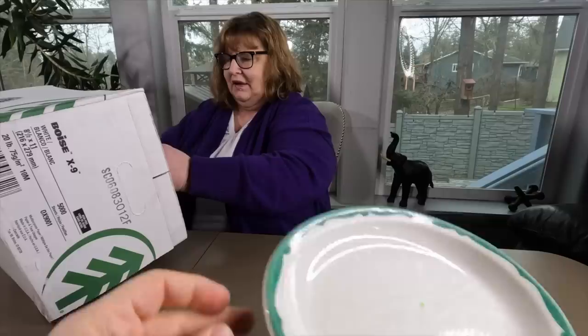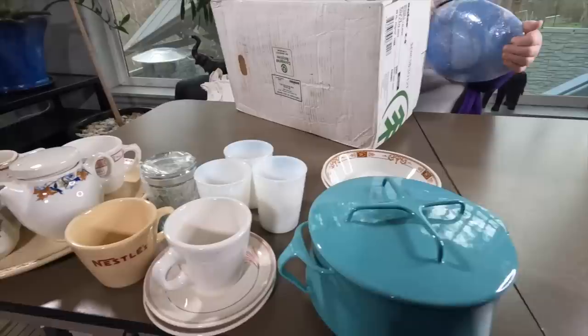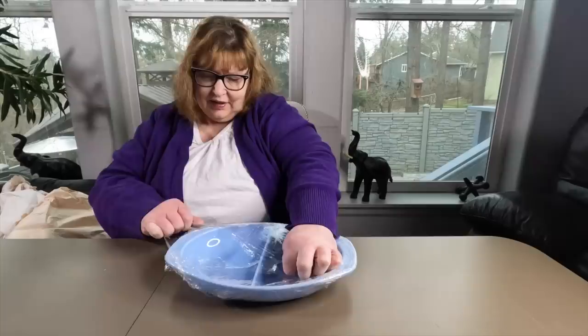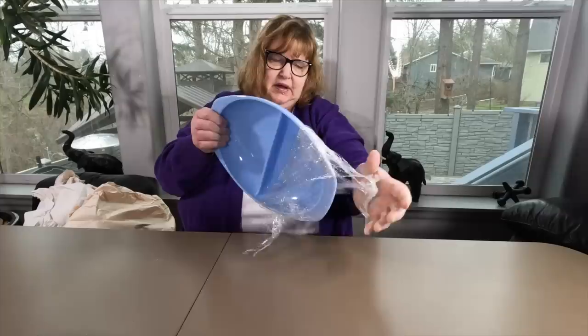Do you have something in there you love? I was hiding it. I love that. I love that. That is probably the best piece out of the box. Wow. That is gorgeous. It's a kind of a purplish blue. I've never seen one like that. Glass divider dish. Wow. That is probably the best dish we found in the last few videos.